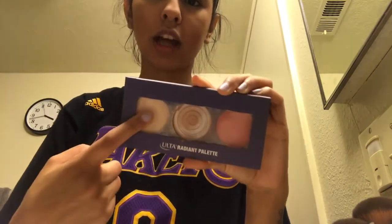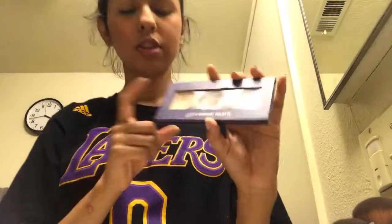And then, I do go in with blush. This is like a palette. This used to have a bronzing brush. I went ham on it, obviously. And then this is a highlighting brush. I mean blush. No, this is a highlighting color. This is a blush color. It is from Ulta. It's the Ulta Radiant Palette. I got this in a little makeup set for Christmas, maybe like 2 years ago, or was it last year? I don't know. But I got it for Christmas, and I've been using it since.